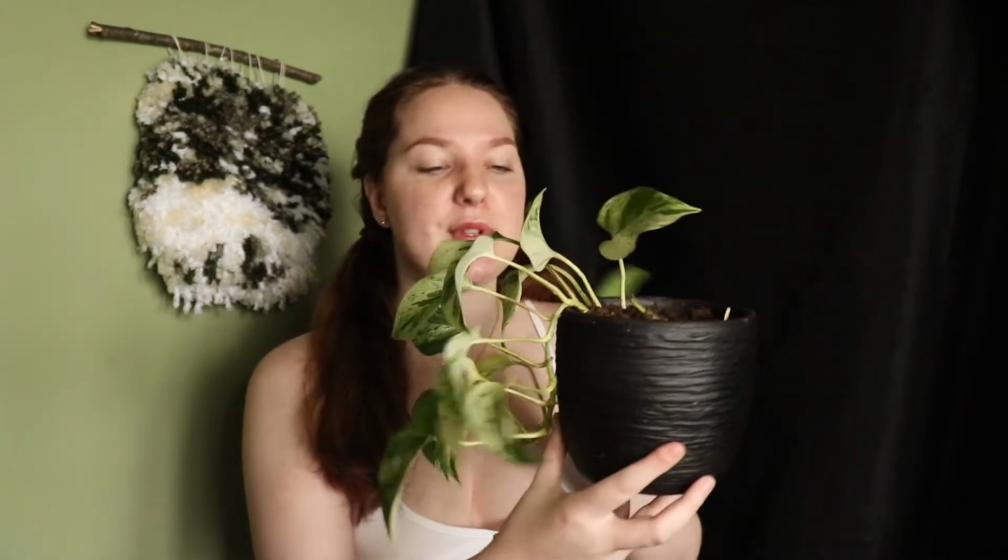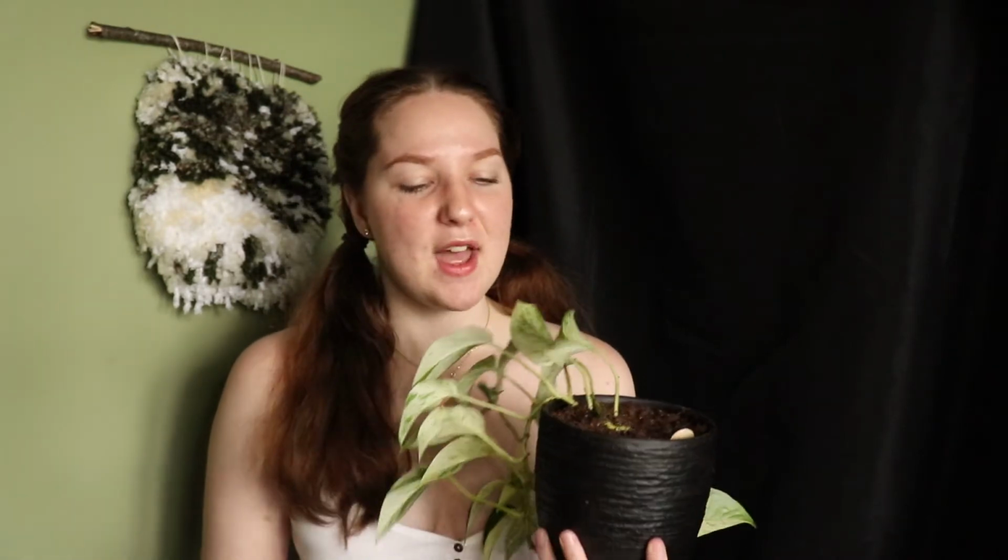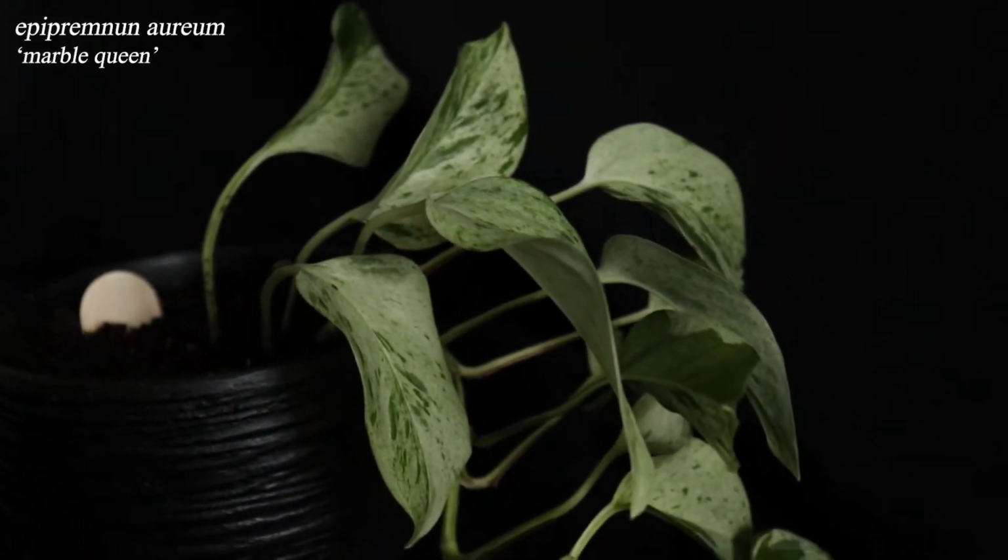So I grabbed a marble queen pothos, and when I got this, it was just one leaf, which is now gone and dead. But it was one leaf, and I could not get it to grow for the absolute life of me. I took it to college with me and kept it in a north-facing window. When it was home here in Maryland, I kept it in a north-facing window. Did not want to grow ever. And then I moved to an apartment in Savannah and put it on the fireplace. So it was about like 5-10 feet away from a south-facing window. And finally it started to grow and grow and grow. And now it's super long, and I refuse.